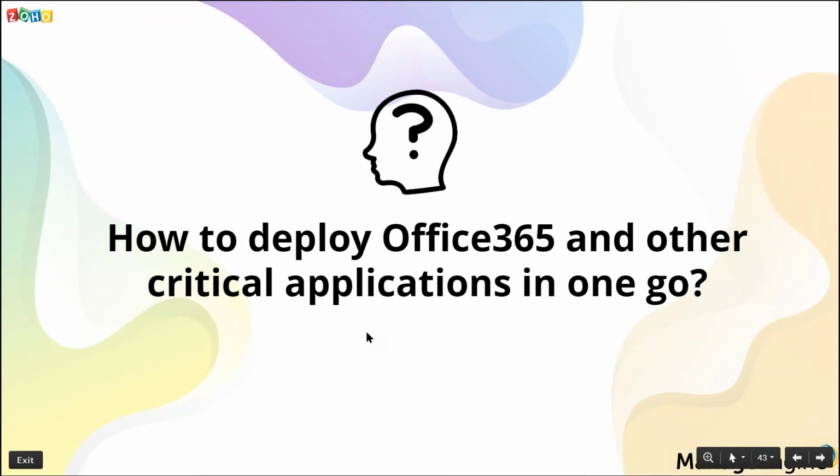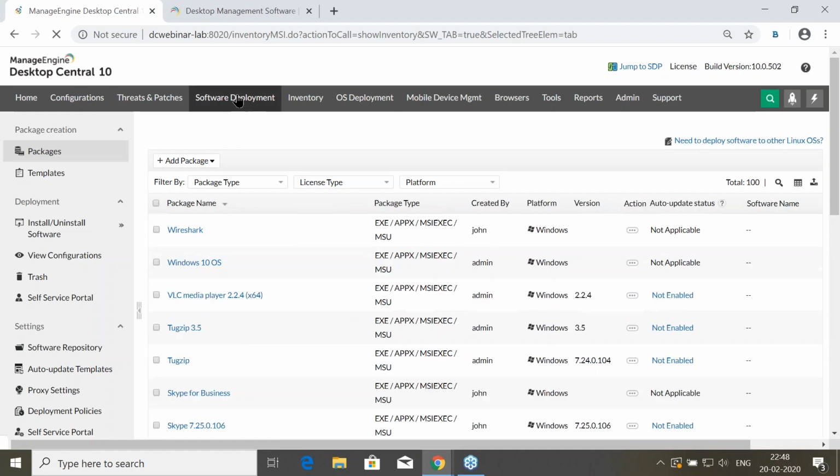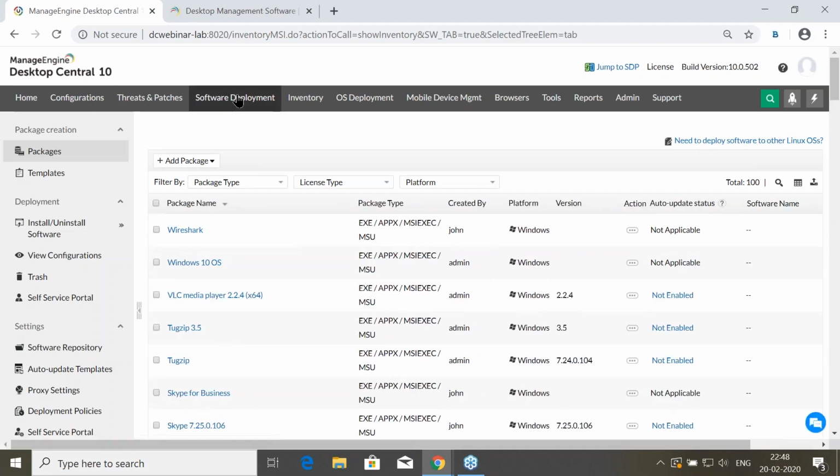Now here's the last question. How to deploy Office 365 and other critical applications all in one go. So this can be done in either of the two methods. You can either deploy all your critical applications along with the image during deployment, or you can deploy all the applications in one particular configuration.